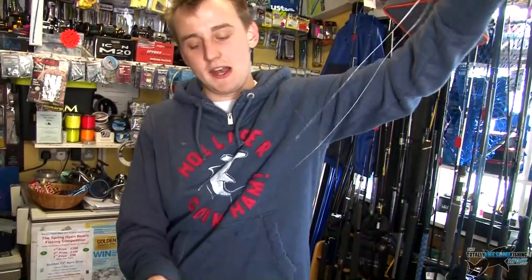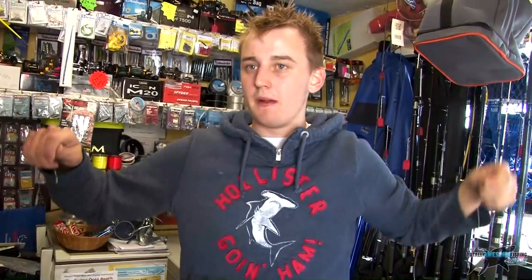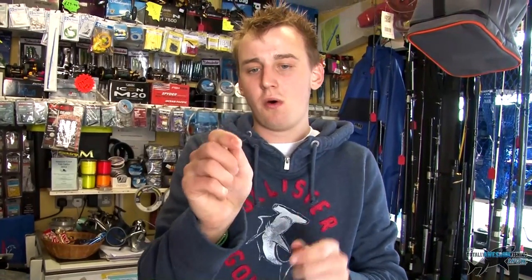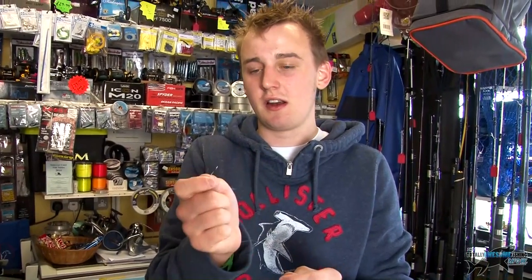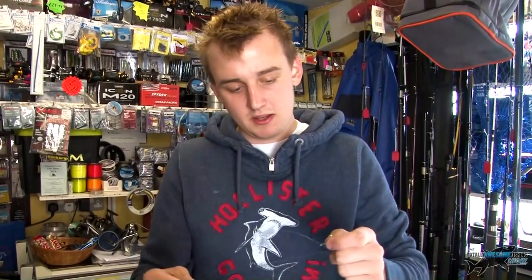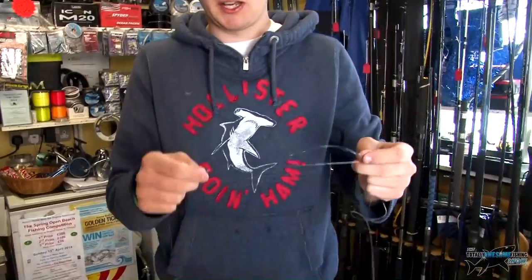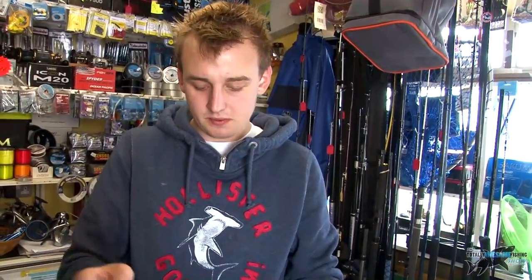I rarely go clip down anymore, to be honest. Depending on bait size, for a bait on a size 4 crystal reverse, I feel you get the same distance unclipped. If you have to go any bigger, bait size dictates you're going to have to clip down for streamlining. But it's all about the situation you're fishing in, and you've got to adapt to the situation.